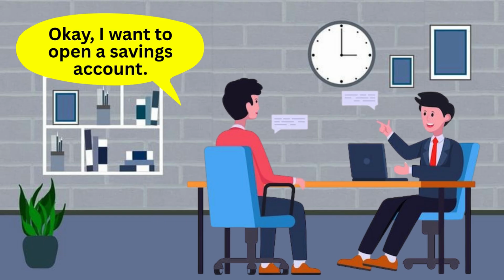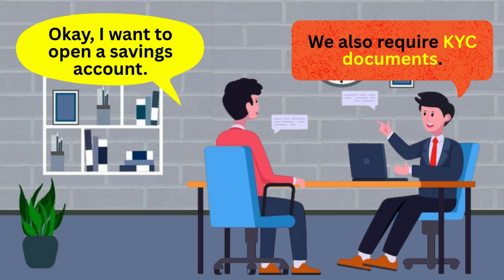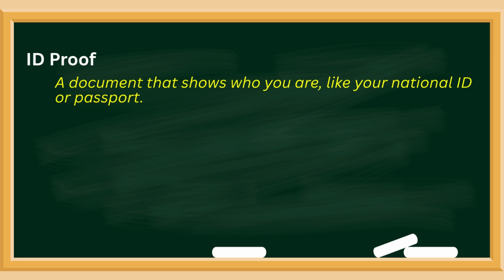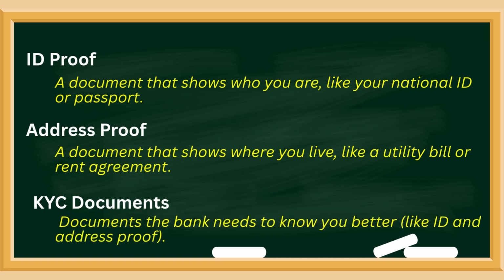Okay. I want to open a savings account. Great. I'll need your ID proof and address proof. We also require KYC documents. ID proof. A document that shows who you are, like your national ID or passport. Address proof. A document that shows where you live, like a utility bill or rent agreement. KYC documents. Documents the bank needs to know you better, like ID and address proof.